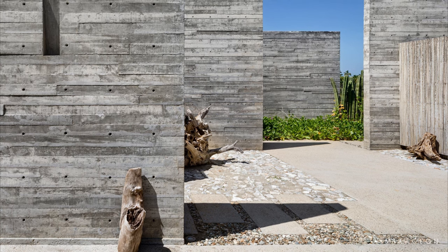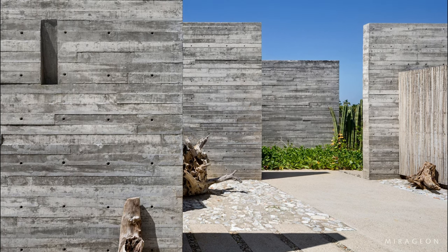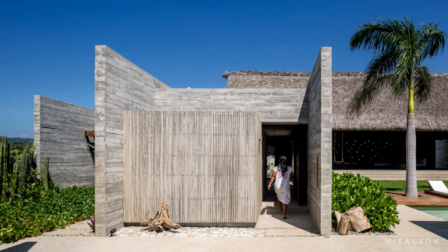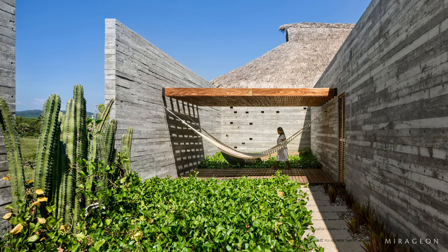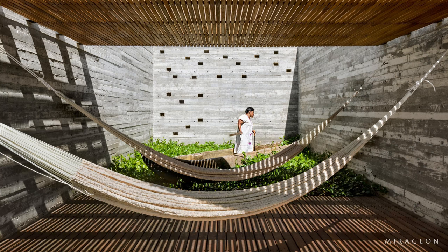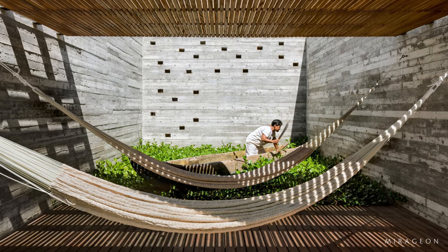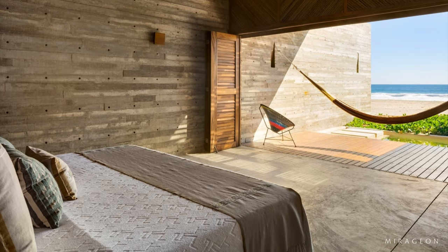The pavilions are connected by a series of interlocking open courtyards, creating the main views and entry points for the rooms, as well as ensuring cross-ventilation for a pleasant sea breeze, reducing temperatures indoors. Each master suite has its own framed view of the Pacific horizon.